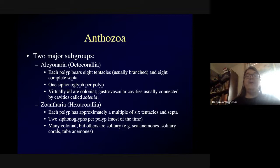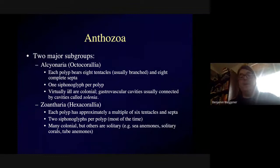So octocorals are often informally called soft corals, although some of them actually do make very hard skeletons. Hexacorals include reef-building corals, you know, the corals that everyone thinks of when you think of a coral reef. But they also include solitary ones like sea anemones and tube anemones.